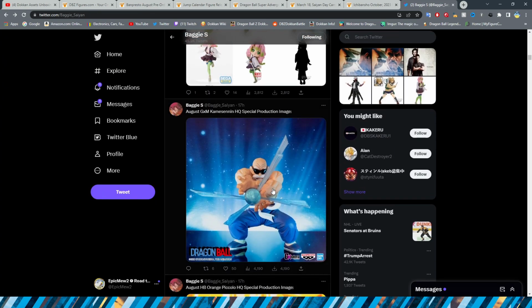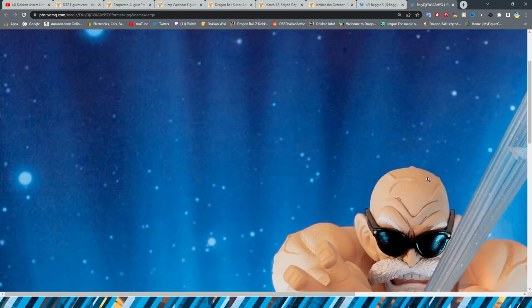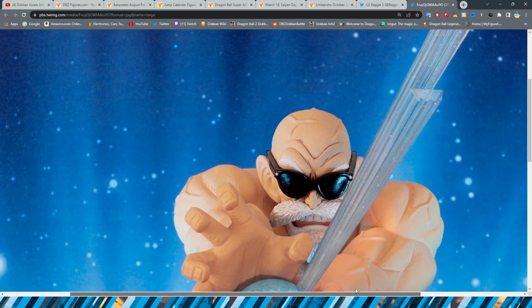We also have a special production image for Master Roshi as well, with some very cool lighting at play. Yeah, this definitely looks a lot better. I'm wondering if this is the same image but edited? Let me see.